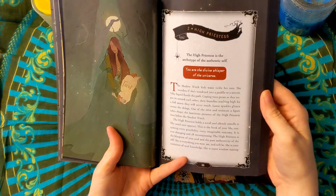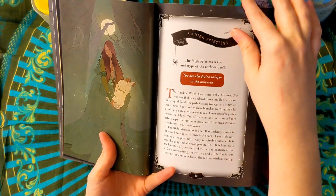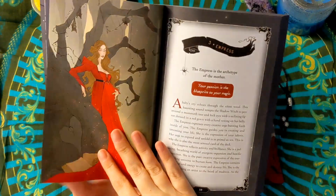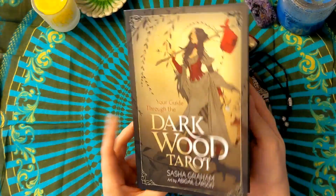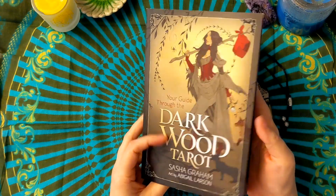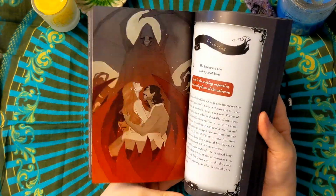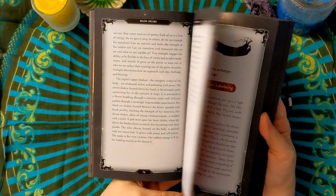And for each one, you have this affirmation, and then it reads like a story. It just kind of describes your journey through the dark wood. I think that's actually, yeah, your guide through the Dark Wood Tarot. And it just reads like this amazing little fairy tale that you are kind of the star of.